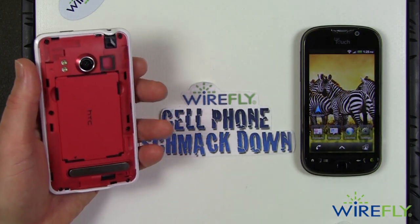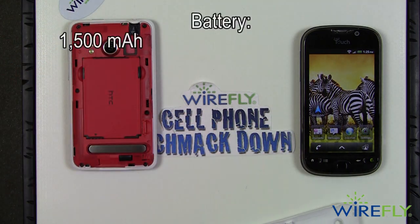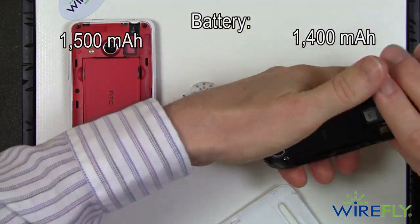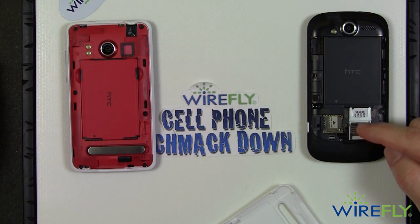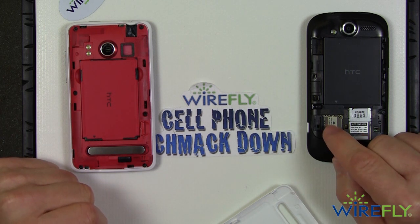Now, when I pop the cover off of the EVO, you got a large battery. This is a 1500 milliamp hour battery versus a 1400 milliamp hour battery that's in the myTouch 4G. Now, right there is the SIM card in the myTouch 4G. The EVO is on Sprint. Sprint doesn't use SIM cards. But if you look over here, this is the micro SD card.